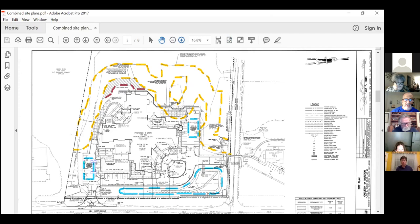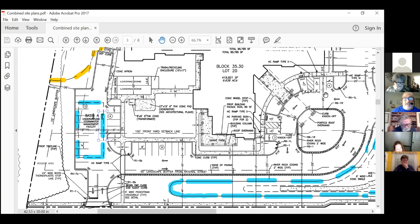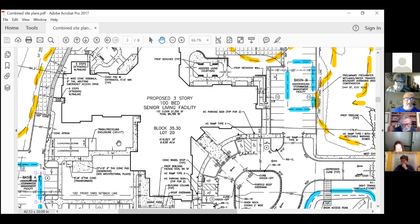That's all right. So this basin says basin A, and there's a parking lot here. Wait, how could there be a basin in a parking lot? Well, if you look at it, it's an underground stormwater management facility. That means they're storing water under the parking lot. And the one over here is the same thing. These are two areas where they did soil testing. If you go back to the previous drawing, you could see that soil testing pits were done here and here.